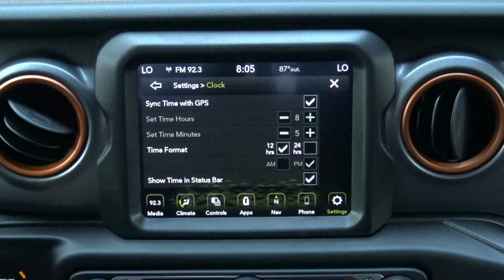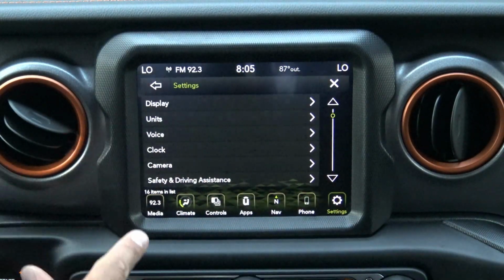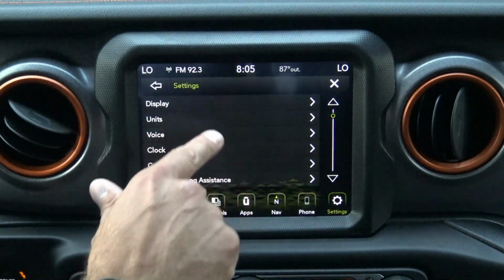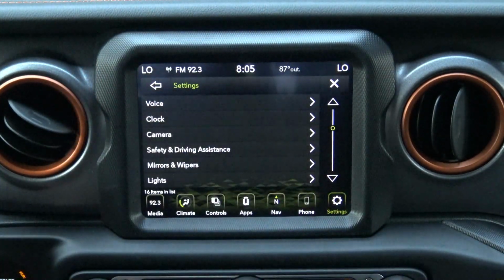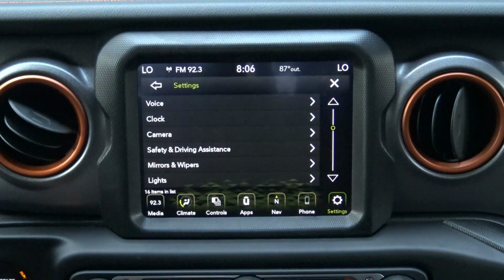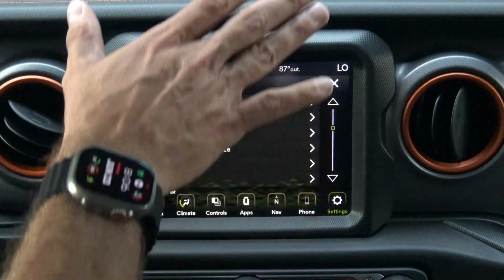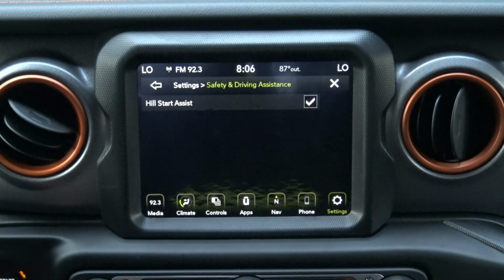Then I can go clock. I really appreciate this because what you want to do when you get one of these is you want to go into this, controls and settings, and you want to customize all of these different things. You want to spend some time here and customize all these different things, because if you're going to spend this amount of money on a vehicle, you want to be able to use it fully, basically take advantage of everything that you possibly can. And these are major convenience, even some safety features that you need to be using.